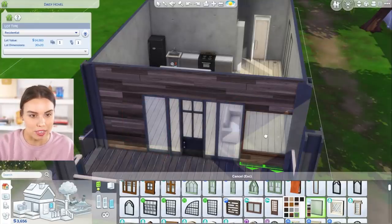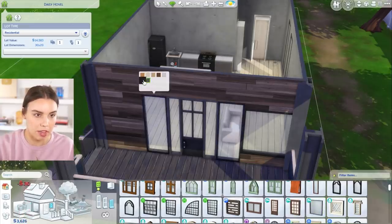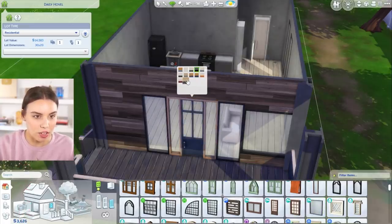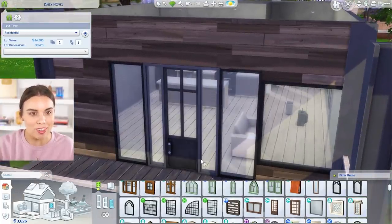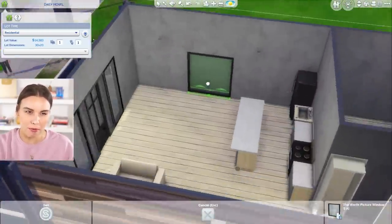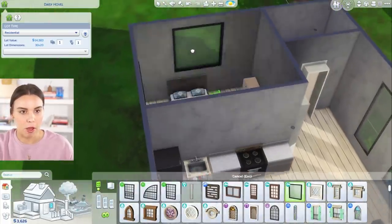The only problem is I don't think it fully matches the swatches of the eco ones, so it might have to be slightly different. Oh, actually, we could go black with these windows and they would match, but then the door doesn't match. Oh, actually, the door matches, just the windows don't. But I suppose that's okay. I mean, you would think about these having been repurposed.